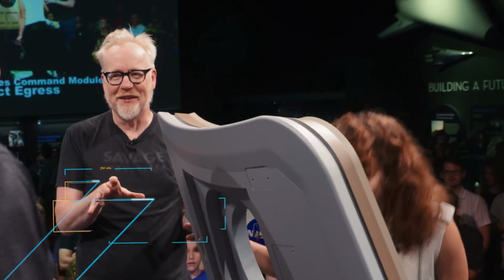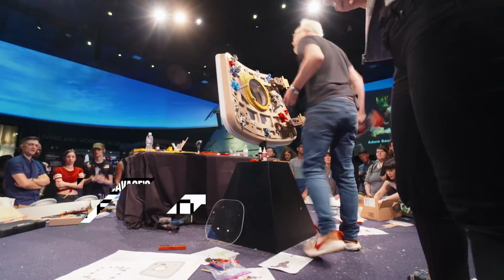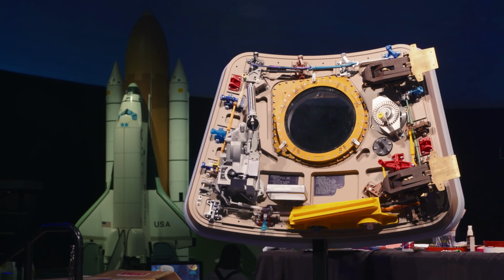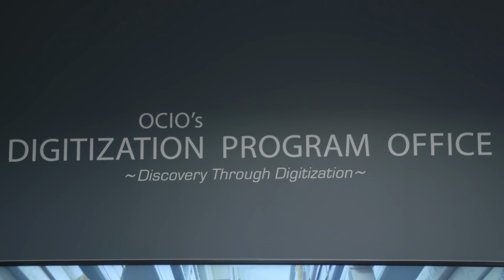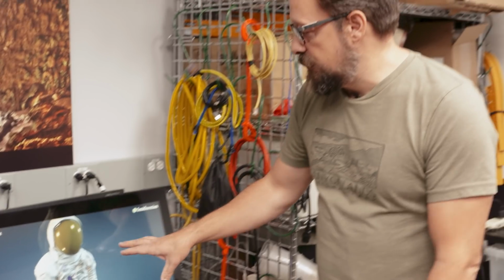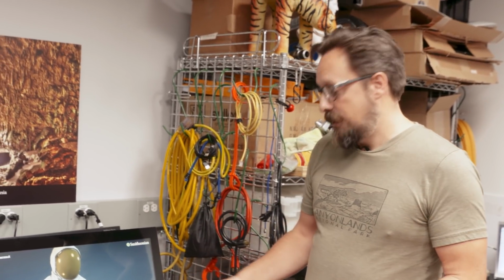I recently worked with Adam on Project Egress, a collaboration between 40 makers from around the country. We built a replica of the Apollo 11 command module hatch for the Air and Space Museum. I worked really closely on this project with the Smithsonian Digitization Program Office, and I'm here today to talk to Vince Rossi, the head of the 3D program, about the work that they do here.